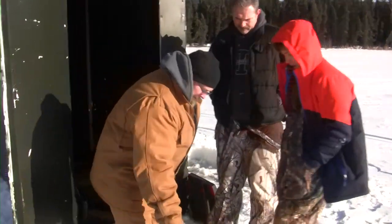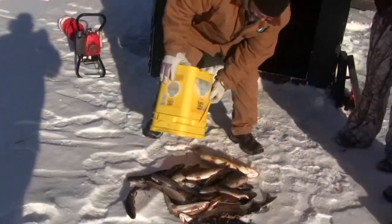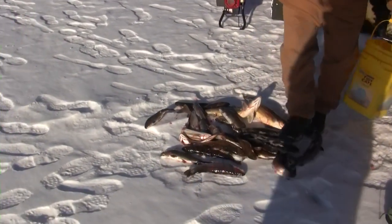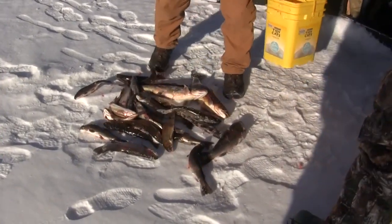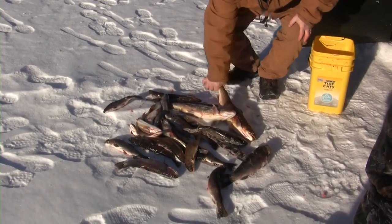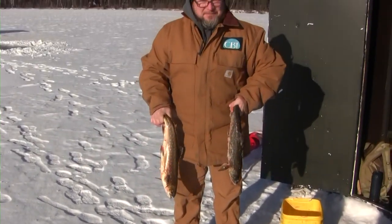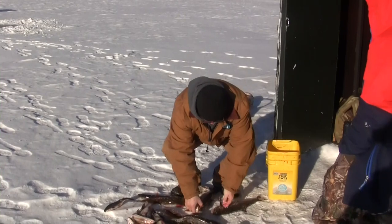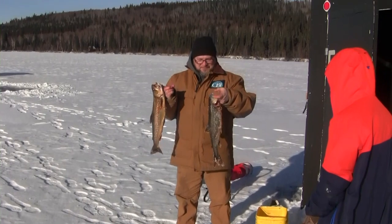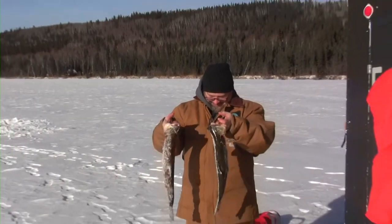We'll just dump those out. Oh, yeah. Look at that nice char. Wow. How many do we have there, Ed? Four. Holy smokes, look at that nice char. Hold up that char for me, Ed, that nice char. Two nice char. Ed's the char master today. There we go. Very nice. I'm going to zoom in. Woohoo! Biggest char I've ever caught.